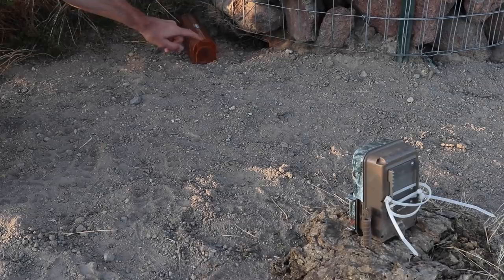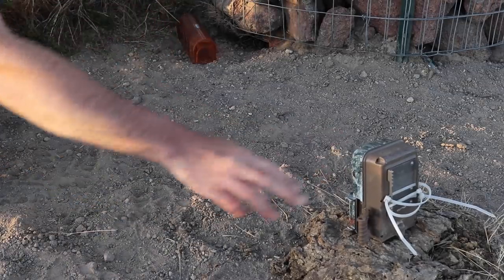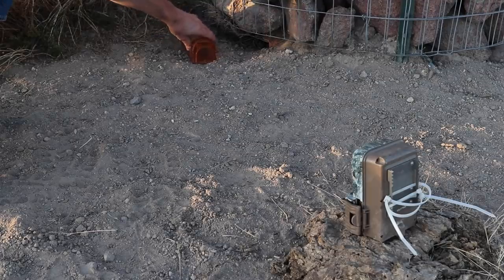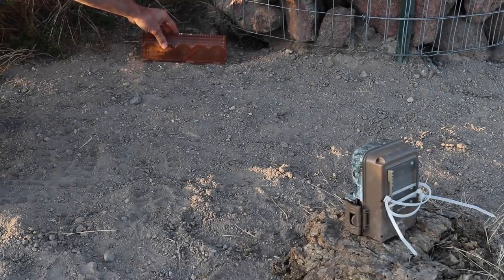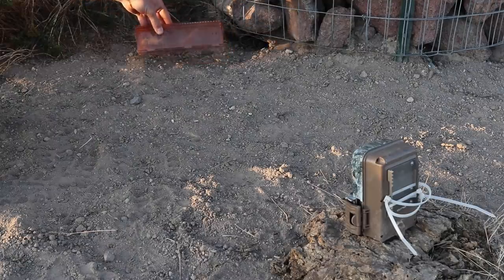I went to go check the trap this morning and the door's closed. We caught something. Hopefully the trail camera and the cow pie worked. It looks like we caught a kangaroo rat. What a cool species. It almost looks like a gerbil and it hops around on its big hind legs like a kangaroo. It has a long tail with a bushy brush on the end. Let's take a look at him and then we'll let him go.